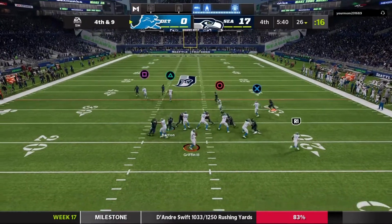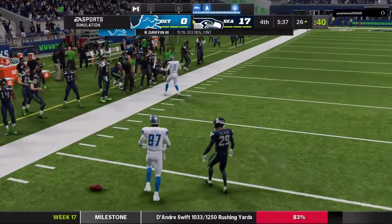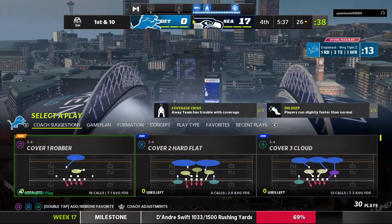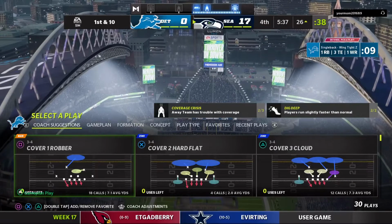Here we go. It's Griffin on 4th down. And it's incomplete. They cannot convert, and they turn it over. The Lions turned away on 4th down. And the Seahawks, they'll get the football back in outstanding field position.